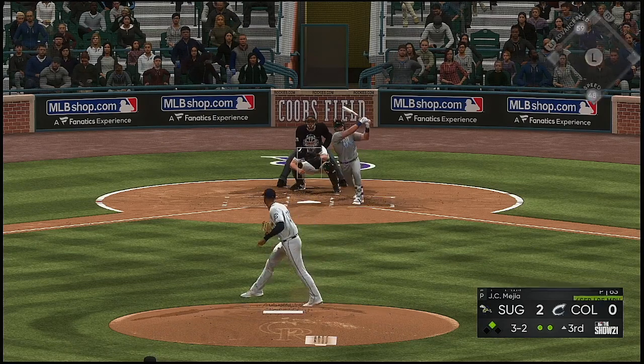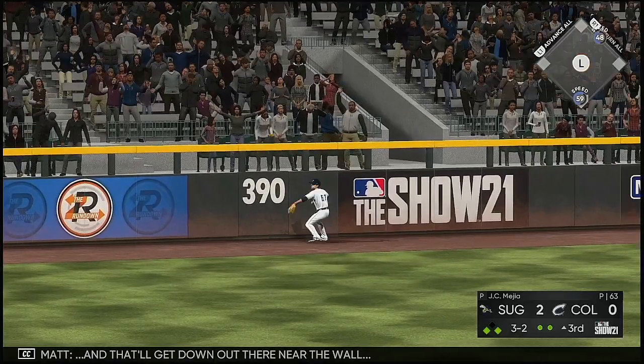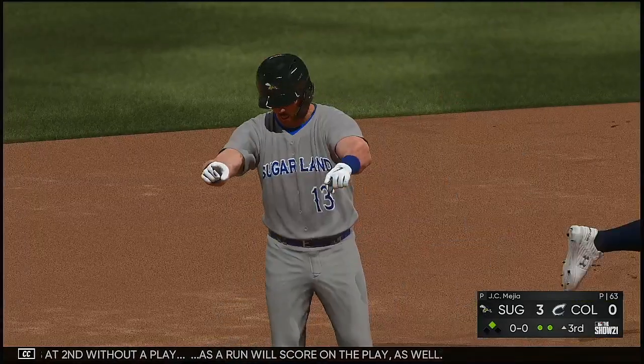Now the 3-2 pitch. There's a drive high in the air and deep to left center field. And that'll get down out there near the wall. As he arrives at second without a play, as a run will score on the play as well.